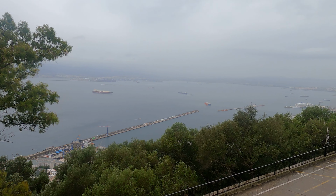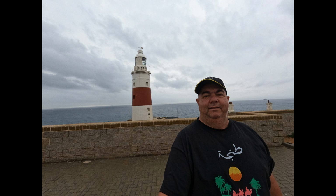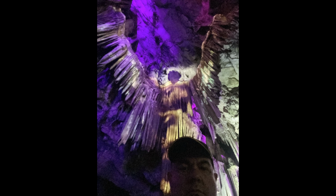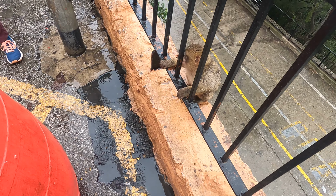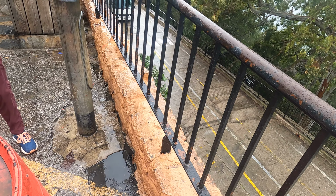Did you see the little baby monkey? Not a baby one. Oh, a baby one. A little one. Oh my gosh, he's only a little fella. Hello. Oh my gosh, look at him. He's so tiny.